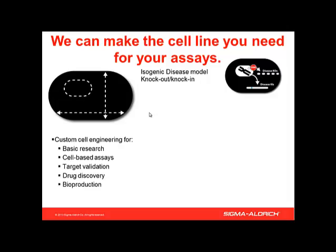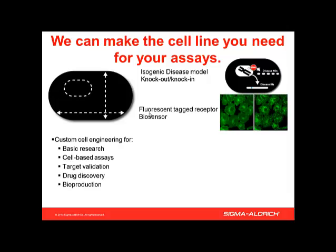Basically, we can ship you the parental line and the line with the knockout. That will allow you to do a nice comparison. And we have various off-the-shelf models of this for colorectal, lung, and breast cancer. But also, if you're interested in another condition, we can make it as a custom for you. You may be interested in a fluorescent tagged receptor or biosensor.